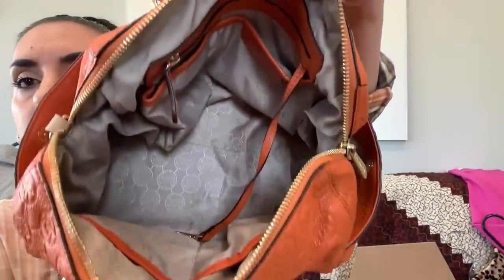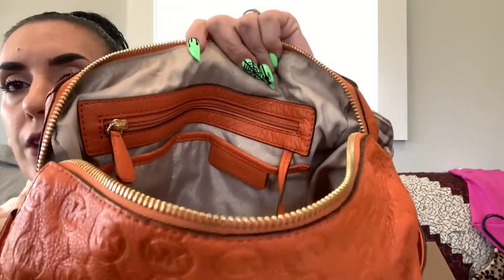So the inside actually looks pretty good. There's a couple little spots, but nothing too major. There's all your Michael Kors info. Okay, so actually this is really nice, and this is a great bag for the fall and the winter. Little bit of wear, really nothing serious, so this is really nice.